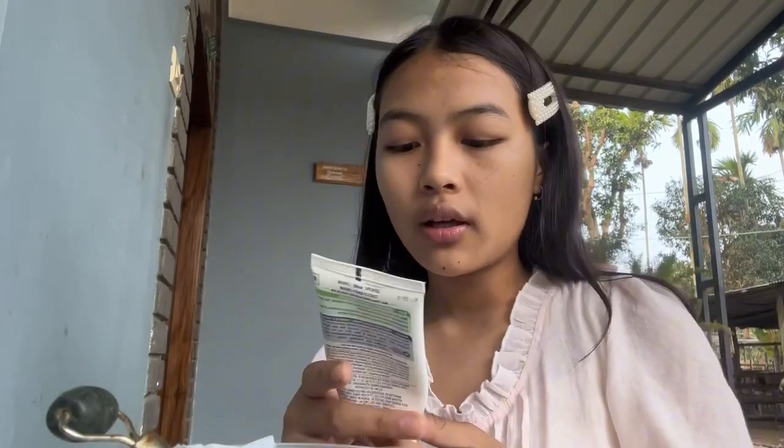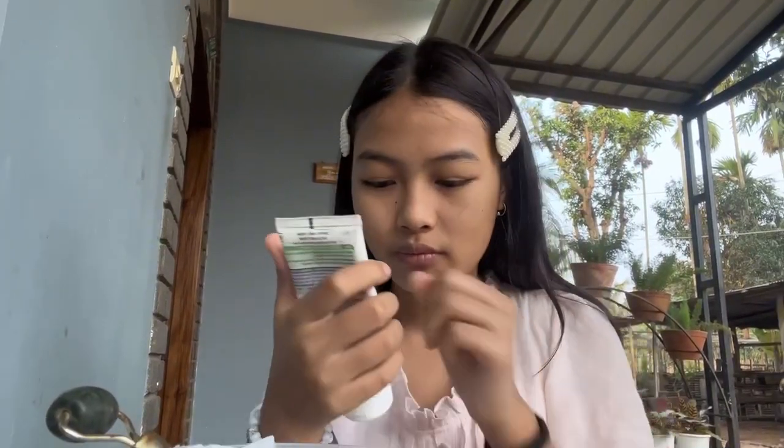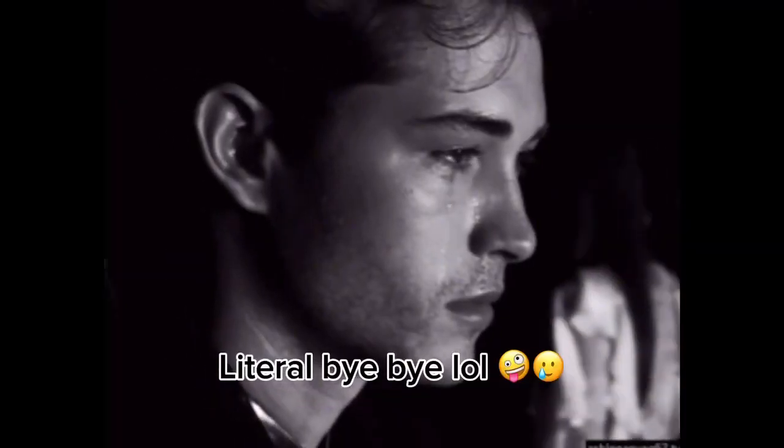Baby cream, avocado butter, Chico. Yeah, Chico cream, because I love Chico as well. Bye bye. It's for skin and easy absorption.